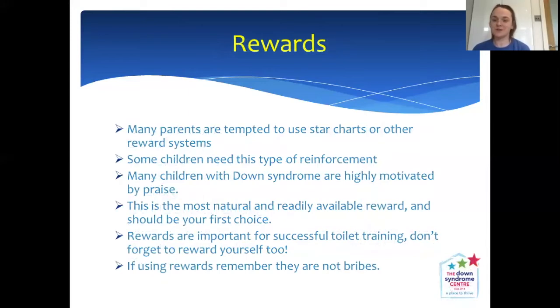So rewards is another important thing to consider. Many parents are tempted to use star charts or other reward systems. And some children do need this type of reinforcement. And again, you are the expert when it comes to your child, so whatever works for you. But many children with Down syndrome are highly motivated by praise. This is the most natural and readily available reward and should be your first choice when it comes to rewards. Rewards are important for successful toilet training, so don't forget to reward yourself too. If using rewards, remember they are not bribes.